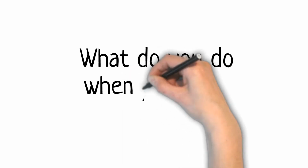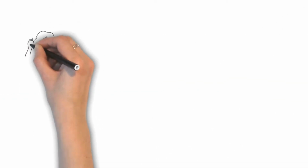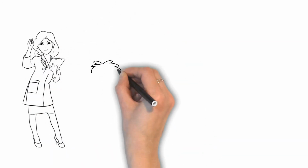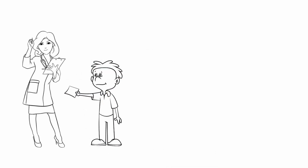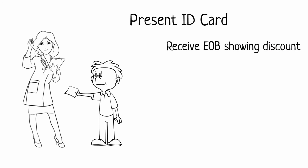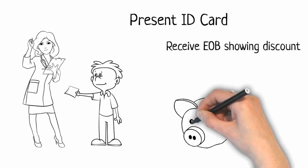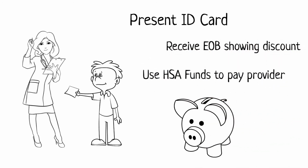So what do you do when you need services? Let's say you need to go to the doctor because you have an ear infection. First of all, visit an in-network provider and present your medical insurance card for your HDHP plan. You will receive an explanation of benefits from your medical insurance showing how much you will owe your provider with an in-network discount. Then, you will use the funds from your HSA to pay your provider.